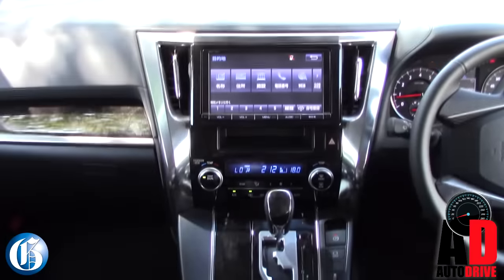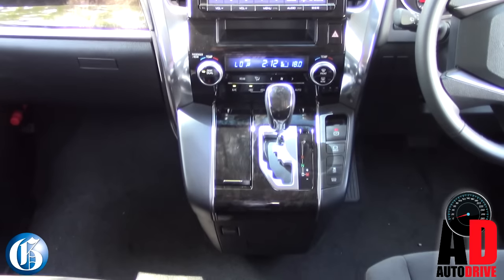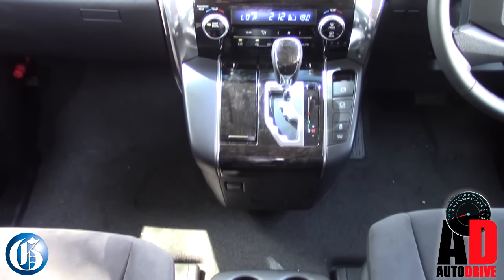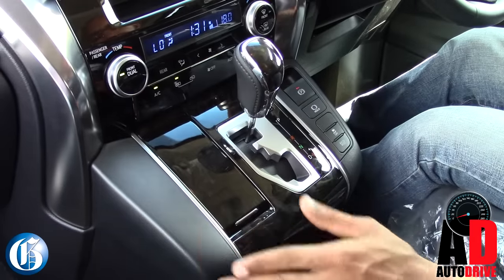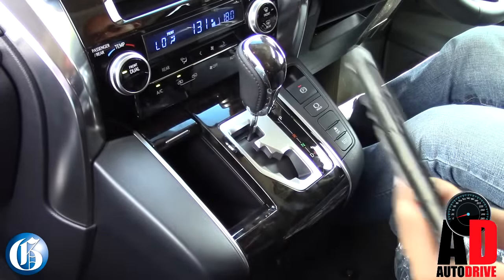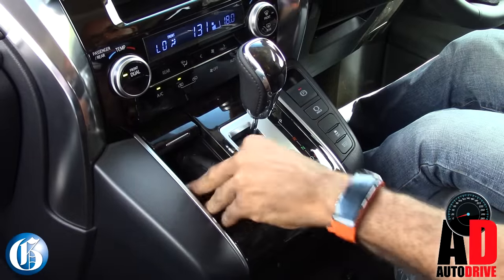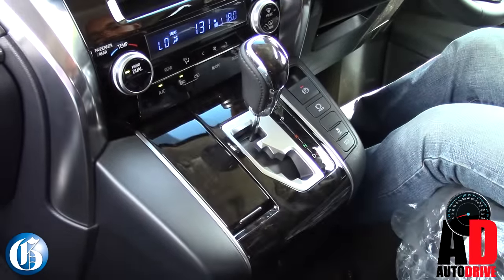The compartments of this vehicle kind of feel similar to that of a Crown, which is Toyota's highest end sedan. If you look at the wood grain finish here, it feels very nice, and the mechanism is very smooth. So it moves very smooth. Here you have a little compartment. You can put your phone in it. You can put your wallet in it. You press it up and it gently slides down.